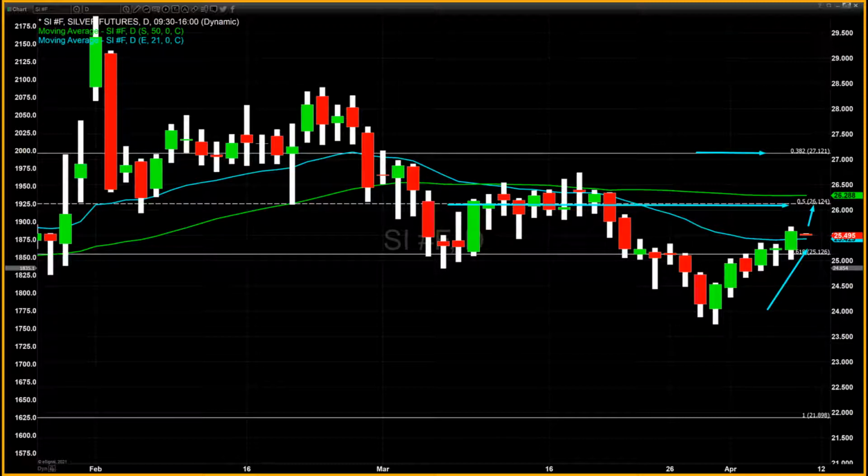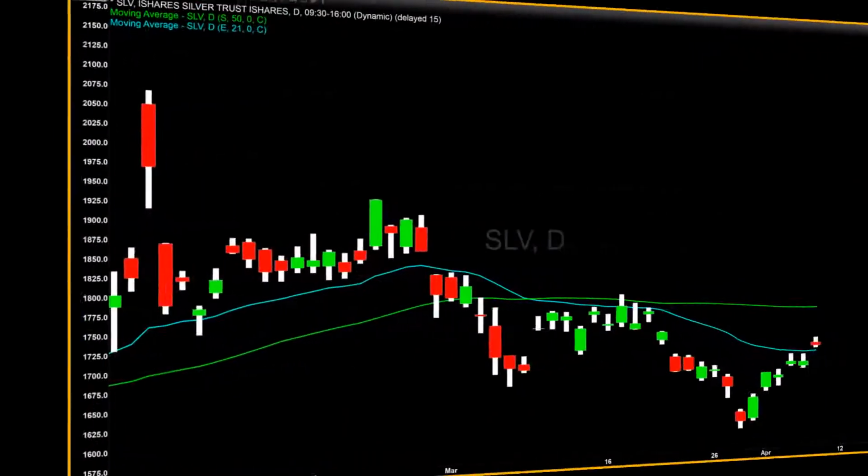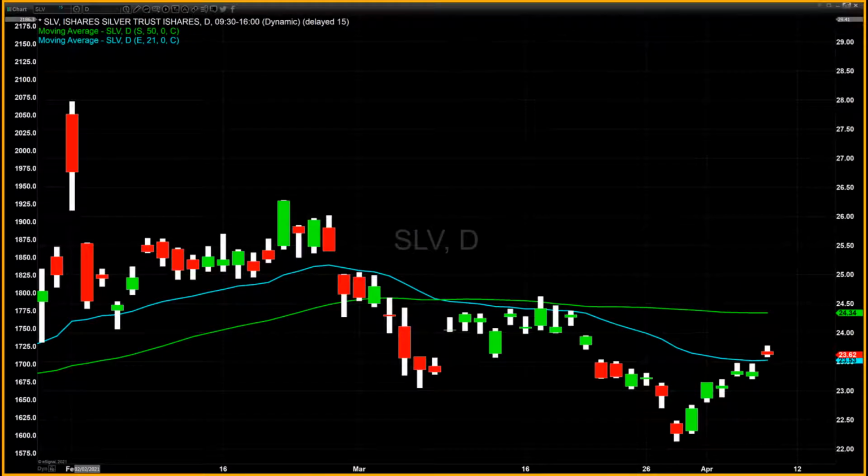I also want to talk about SLV. If you recall, when we sent out our trade alert on Tuesday, we did go ahead and went long in futures and Forex, but our recommendation was to purchase both of those ETFs on Wednesday's open, which was yesterday. Silver yesterday opened at 23.25. It is currently at 23.62 after gaining 1.24%.